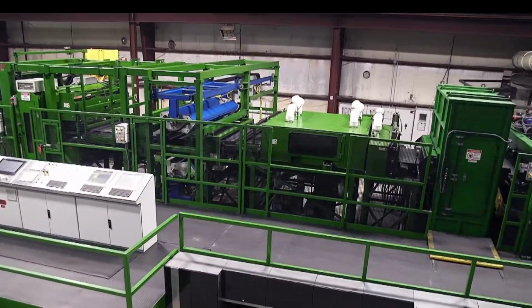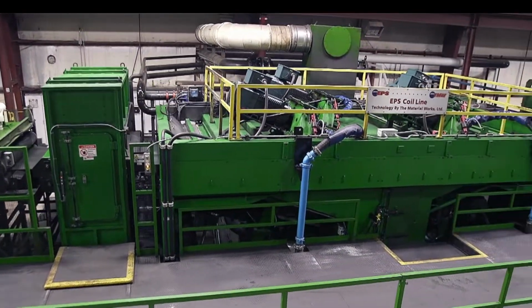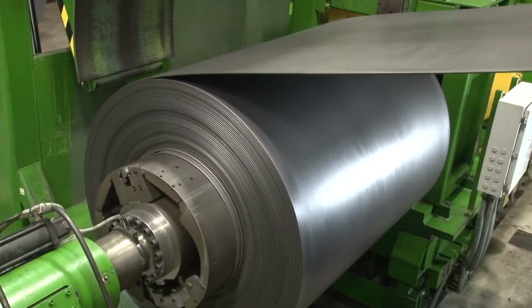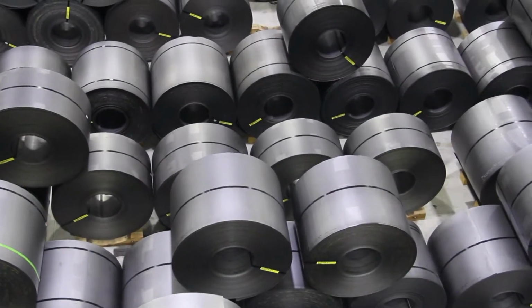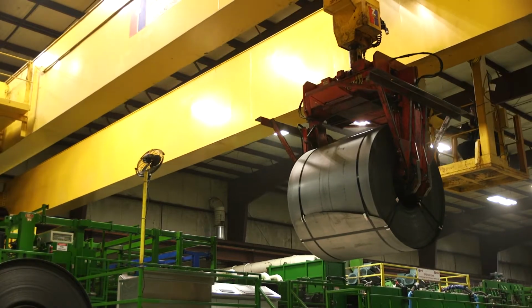This eco-friendly pickling line has maintenance and operating costs that are comparable to acid pickling, but it takes up much less space. And since it pickles high-strength steels much better and produces a superior surface, our Gen 3 EPS line routinely takes orders away from acid picklers.